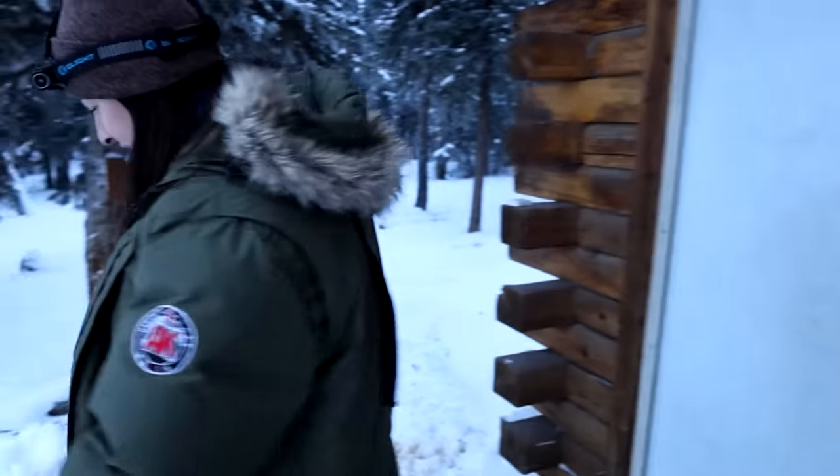So the cabins are all throughout. They have them all the way down in the southeast, also in south central, and here in the interior, which is where we're at today. Let's take a little look around to the outside.